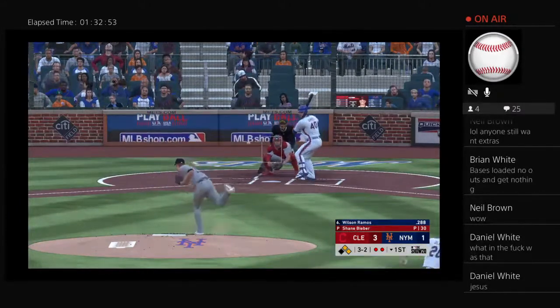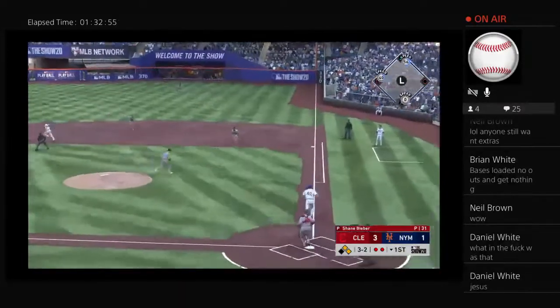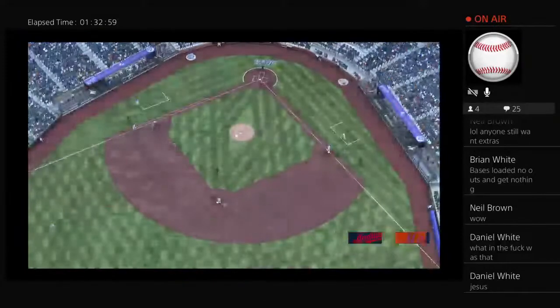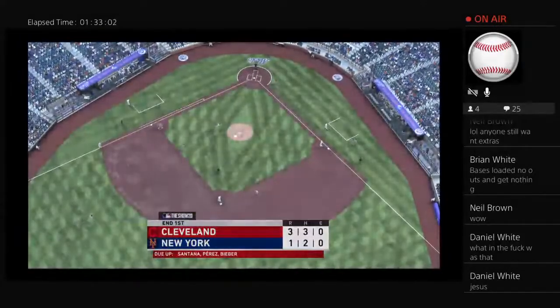Now the payoff pitch home. Softly hit toward the hole. Fielded cleanly. The flip to the pitcher covering, and that will retire the side.